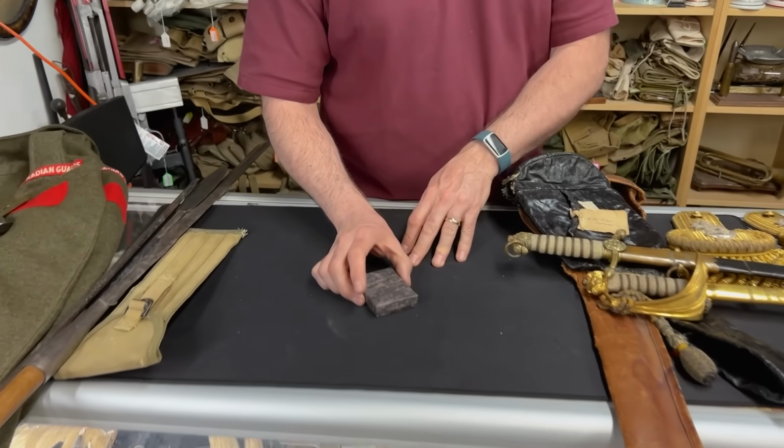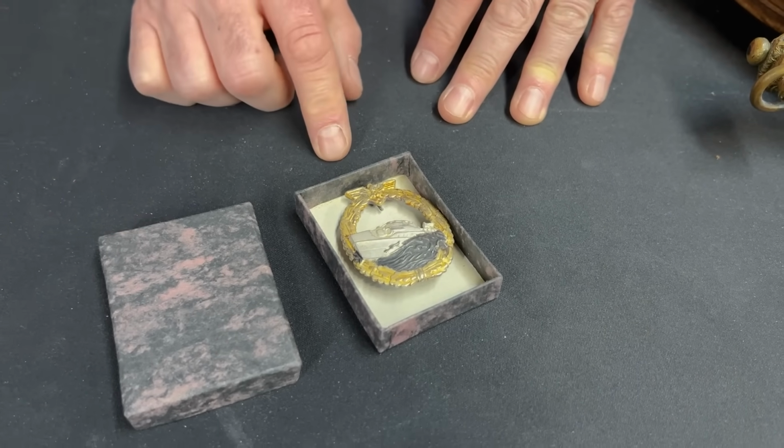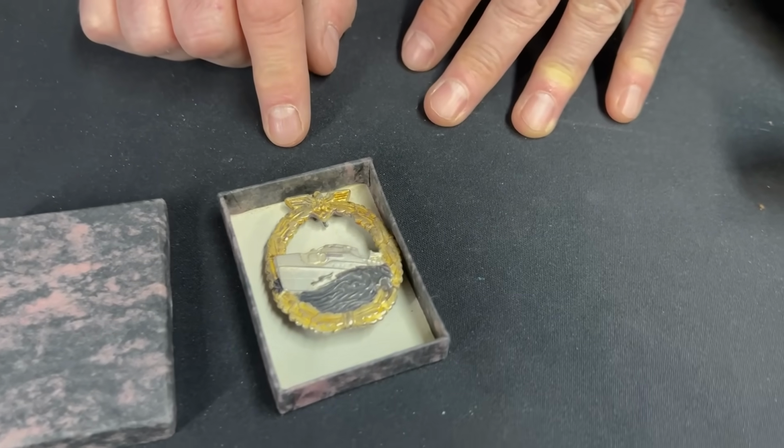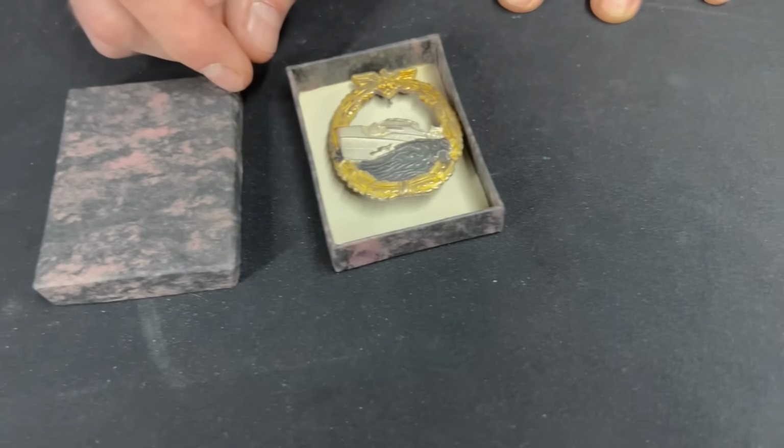So I picked up this. I had to make sure it was real before I did anything with it. First model U-boat badge. Sorry, second model. No, it's first model. It's first model. U-boat badge. Yes.